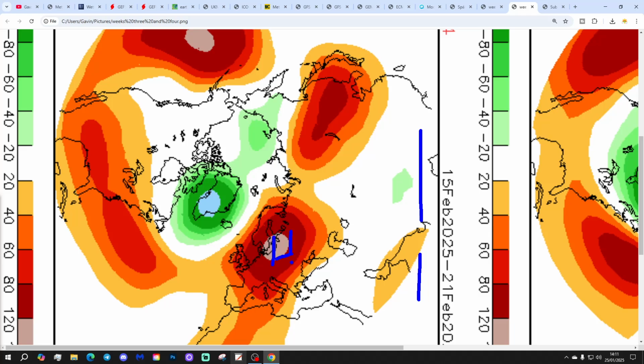High pressure begins to retreat towards central parts of Europe, though, allowing more in the way of low pressure in. Should still be mild, but possibly turning a bit more unsettled there. It's a long way off, though, 4 weeks away. So, as ever, time will tell.